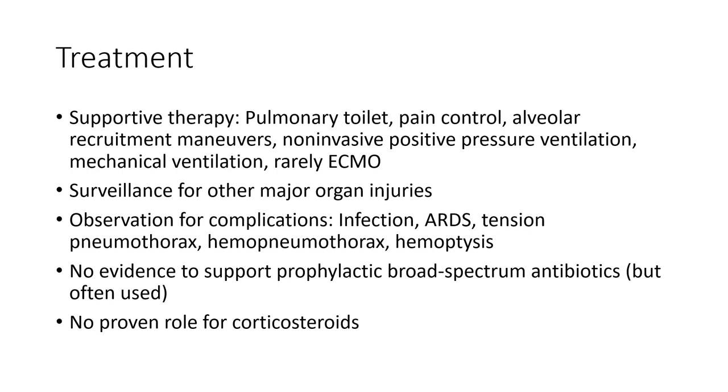Treatment: supportive therapy, pulmonary toilet, alveolar recruitment maneuvers, non-invasive positive pressure ventilation, and mechanical ventilation, rarely optimal.